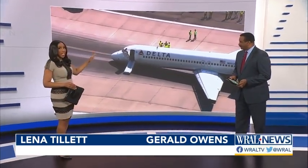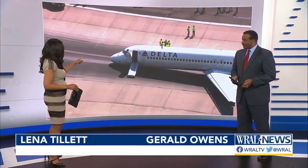New tonight, the runway has now reopened nearly 11 hours later after this plane had to make an emergency landing, so dramatic at Charlotte Douglas Airport.